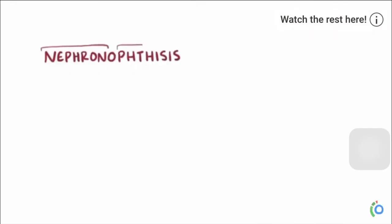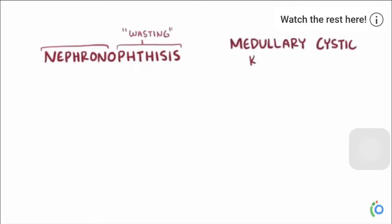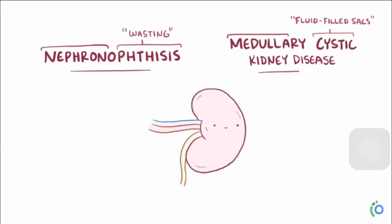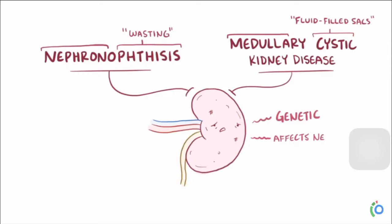Nephropathic, which means nephron wasting, and medullary cystic kidney disease, which refers to fluid-filled sacs in the medulla, are two kidney diseases that share some similar features. They're both genetic, they both affect the nephrons, and they both can lead to kidney cysts and renal failure over time.